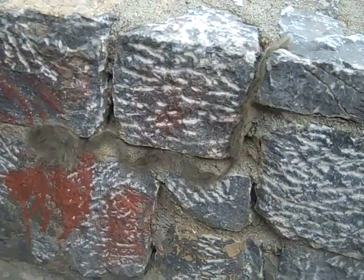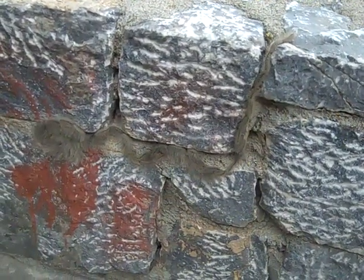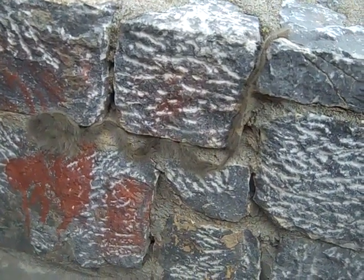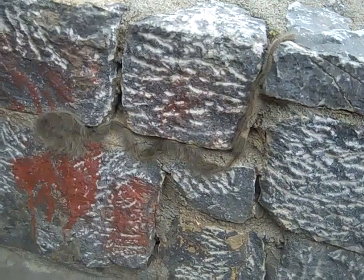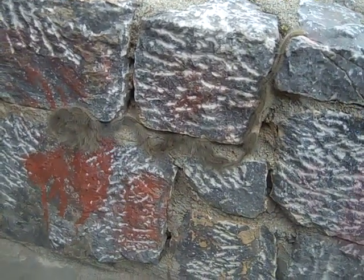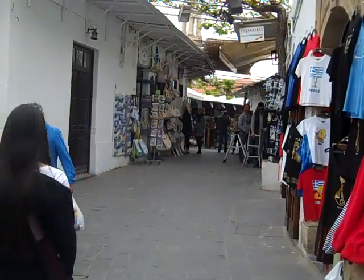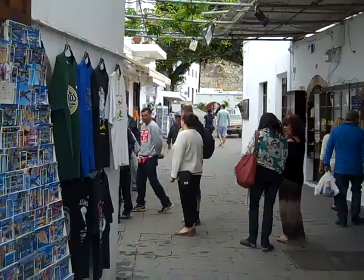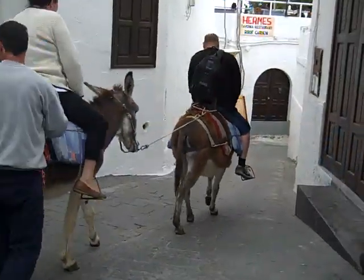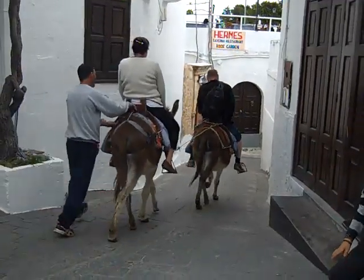This is a procession of caterpillars called procession moths. There's maybe 50, 80 caterpillars strung together moving along this wall in Lindos, Rhodes. Lindos shopping street. Lindos, the other side of the shopping street I'm on, one of the main shopping streets. Donkeys taking people around the streets of Lindos.